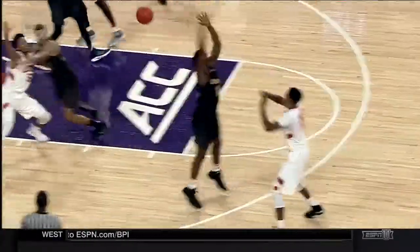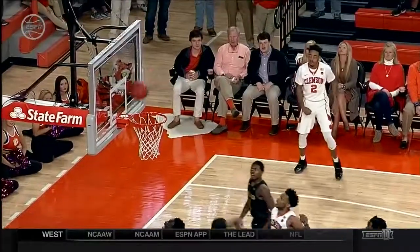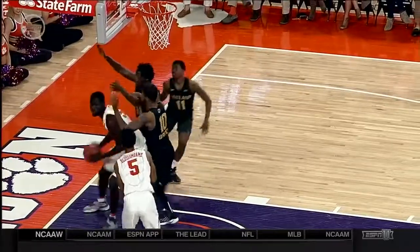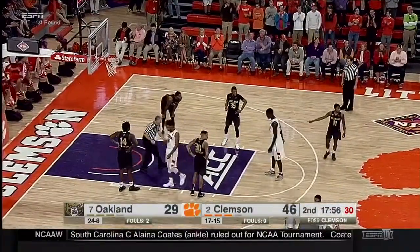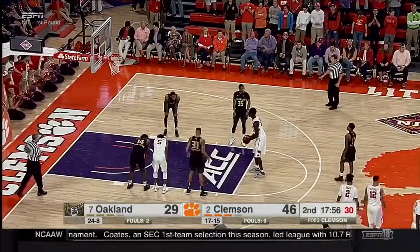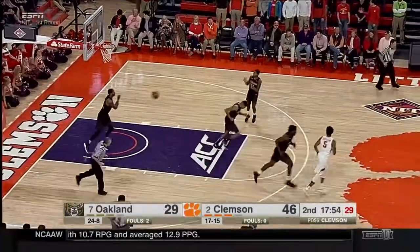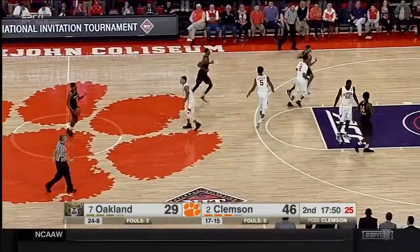But looking at this last possession, look at the attention that Blossomgame gets on this shot, and that allows Shadday really to go in there and get the basketball. He's garnering attention by 2 to 3 Oakland players. And Shadday just doing a great job of just getting in space, finding that basketball. Great heady play by the big man for Clemson. He's been fun to watch tonight. 7.7 boards for Sidi Shadday, the senior from Senegal.